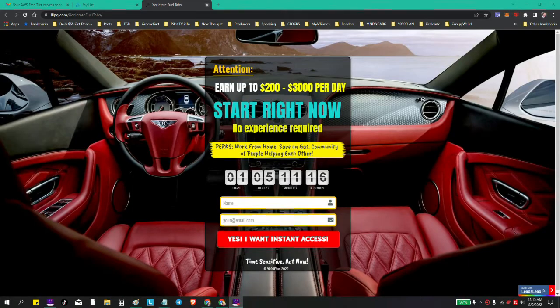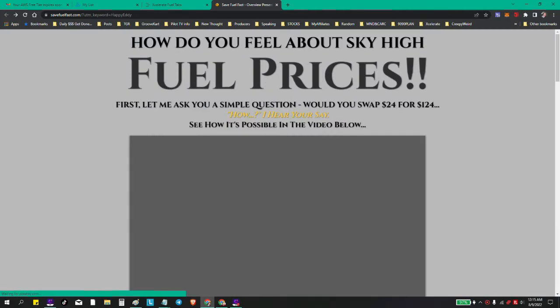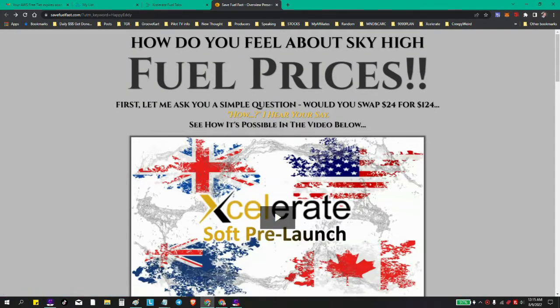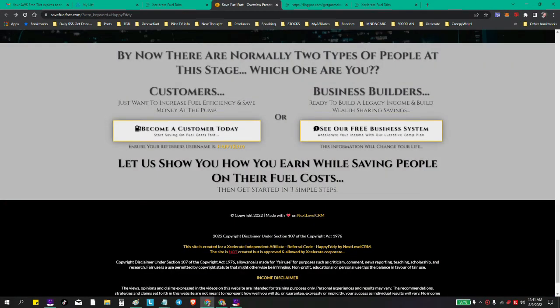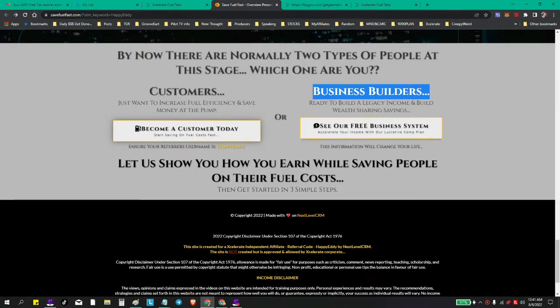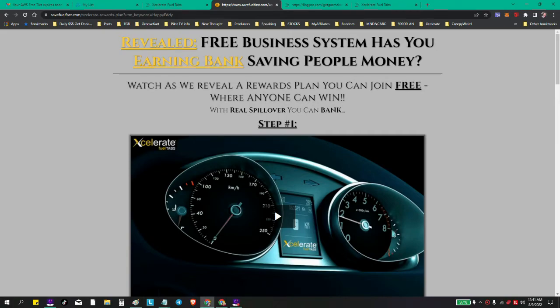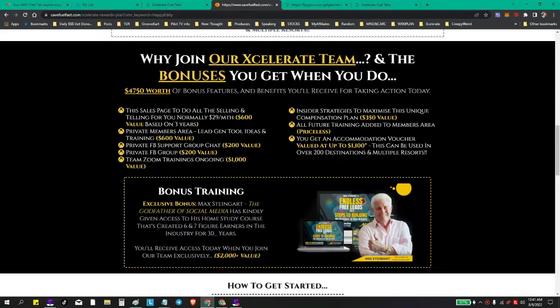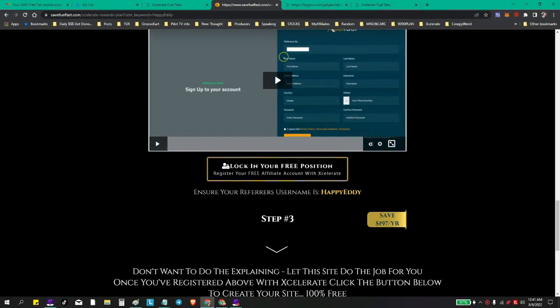So with this extra incentive, when you come through and you get this page and you want the lead capture page for free added to it, what you're going to do is, when you sign up for Xcelerate Fuel Tabs, come down to Business Builders and click here, like we went through with Lou. But Lou was already signed up with me, so he didn't have to do all that. What you need to do is come down here. You can check all this stuff out, and you need to watch his video on how to register and sign up. Boom. But I'm going to show you how to do it right now.